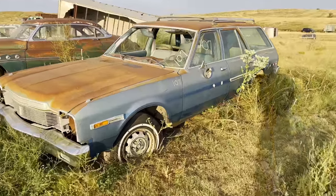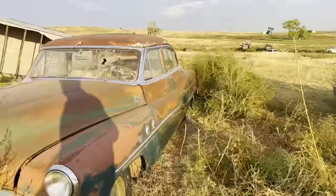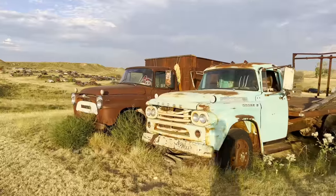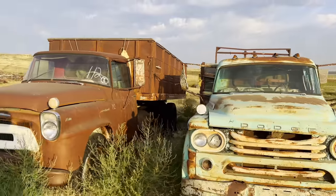Oh, Aspen station wagon. I used to have a Valiant station wagon, four-speed even. Buicks. This a Vega? I think it's a Vega. There's not that many farm trucks out here. I'm kind of shocked. Like big old grain trucks. There's a few, but not too many.